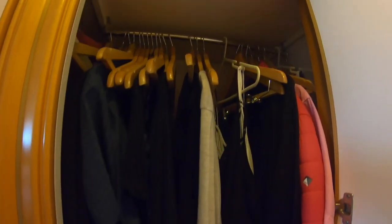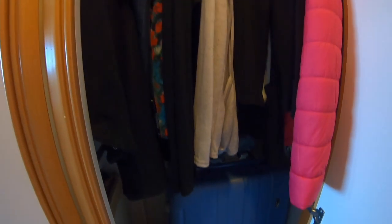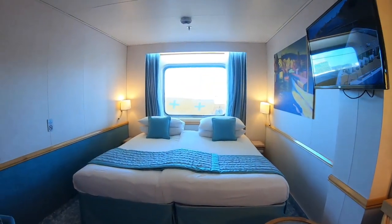We've got another wardrobe here, which is a full length, which is exactly what it says on the tin. So not a huge amount of storage in this cabin, to be honest, is there, Paul? But actually, we're here for 5 days, so it's actually perfect.